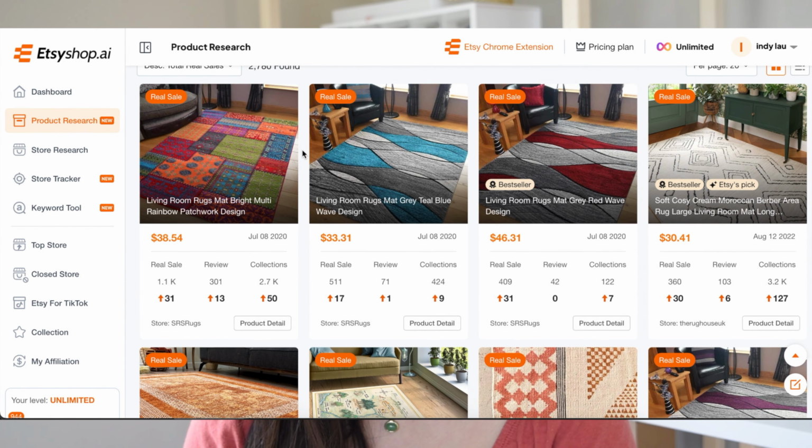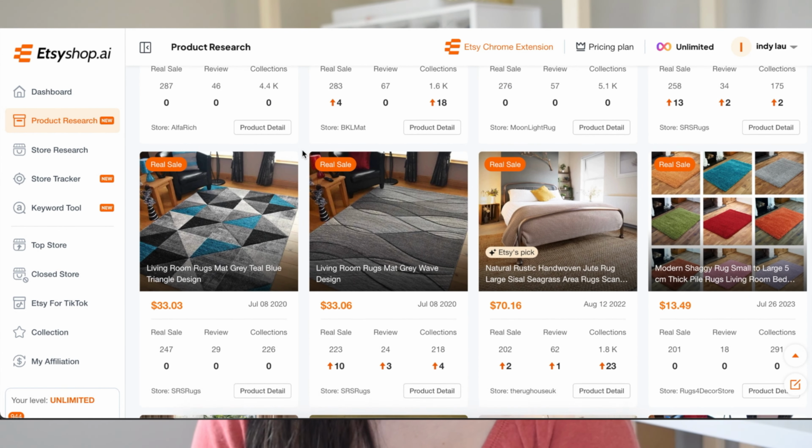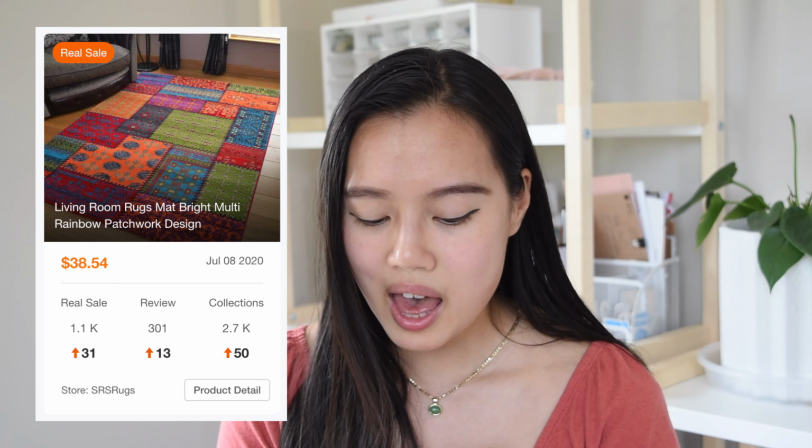So that's one thing I wish this tool had. But nevertheless, I think it's a great tool for knowing what exactly is doing well at the moment or this quarter. You can easily see which items are tagged best seller or with video, and which ones are Etsy's picks. You can see at a glance visually what type of rugs are doing well, because for each item you can see the real sale, how much they sold in the last 90 days. I think the top number is how much they sold in total, how many total reviews they've ever had, and then the collections, I believe, are the different tags they're in.